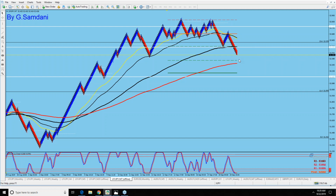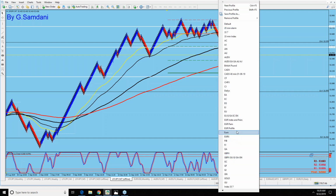So when the market opens up, I'll see if it retraces back a little bit here into the wave, and then starts dropping again. At that time all yen pairs will be dropping again, and I'll go and take a look, scan. I have made the profile where I can see. Let me show you the profile I made.